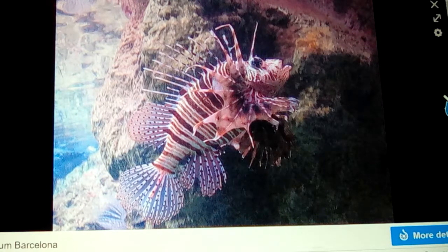There's a new form that they found that's just like the other ones, or as big as the other ones, but its fins are only about half the size or so, apparently, and so they want to give it a whole new name, whereas a lot of these other ones, due to variation, they don't want to give a new name to.